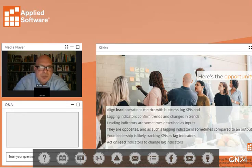So to me, here's the opportunity. I want us to be able to think about aligning our lead operational metrics with our business lag KPIs. And the way I frame it with lead and lag, lagging indicators are the output of all our processes, the trends and changes as I've described here. Lead indicators are inputs, things that we're doing on a day-to-day basis. To some degree, they're opposites, right?